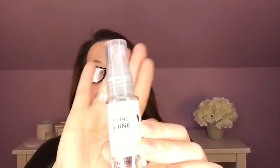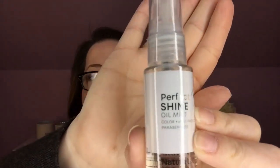Next, I have a Perfect Shine Oil Mist, Color and Heat Protectant. And this is what that looks like. And it is from Nature Lab. We got shampoo and conditioner from them a couple of months ago. I didn't love it, to be honest. My husband ended up using it. But let's see what this says. I think that, as I recall, the conditioner, I felt like it ruffled my hair too much when it washed it, and it didn't condition it enough when it conditioned it.